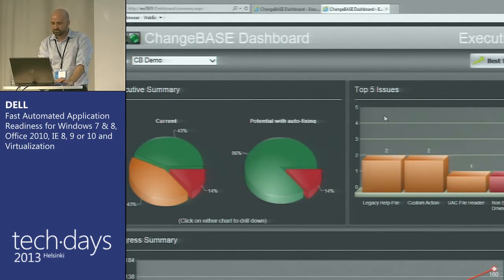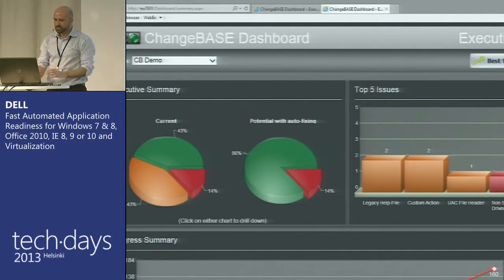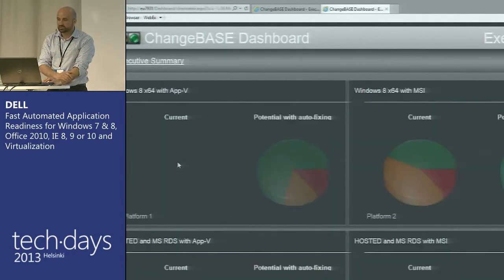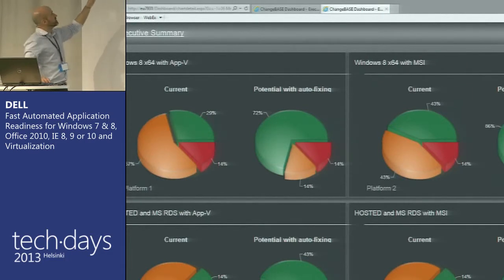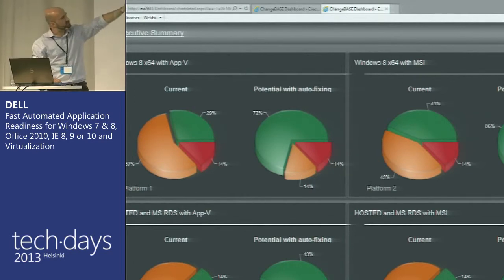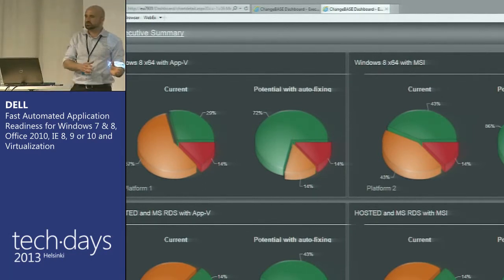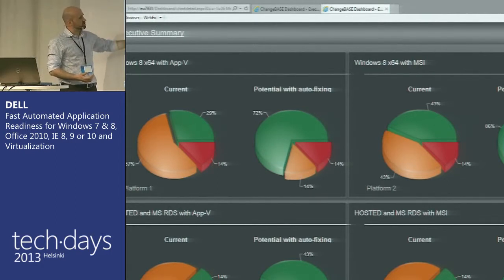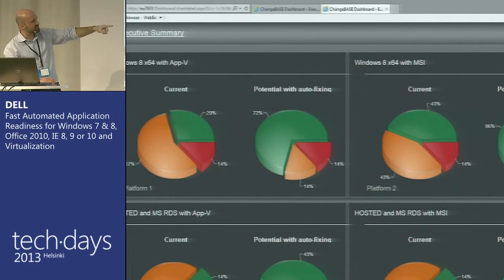We can look at the top 5 issues. Project managers can look at the current status and how many apps have been imported and fixed and what is the work left to do. So we're really providing you with great visibility, and with this reporting dashboard we can drill down and look at multiple scenarios. So here we have the different tests with Windows 8 64-bit with AppV, and if we choose instead MSI, so native installers, this is how it will look. And you might not have decided yet whether you want to use Citrix or terminal services, so you can test this before and look at what will be the outcome. So in this case, if we use hosted with Microsoft RDS with MSI, 57% of the apps will be ready to go once Changebase has fixed them.